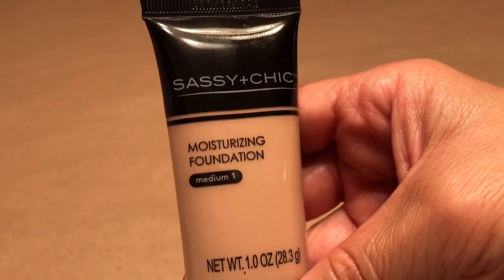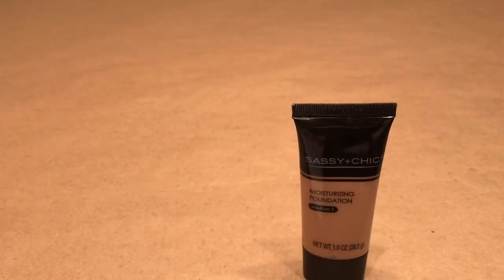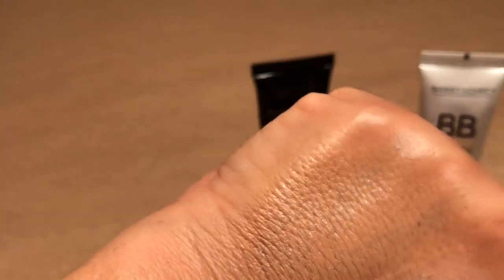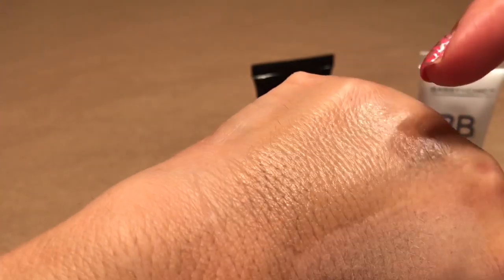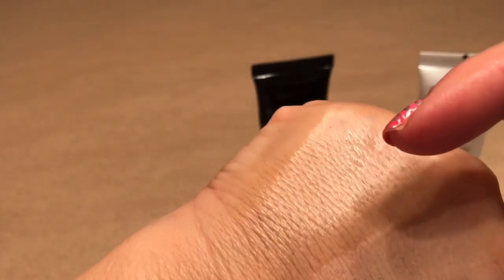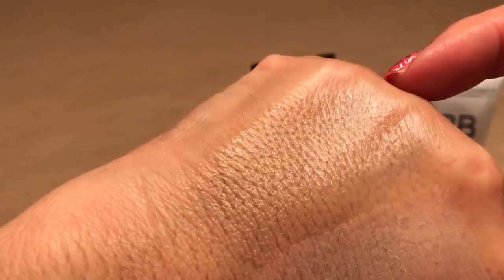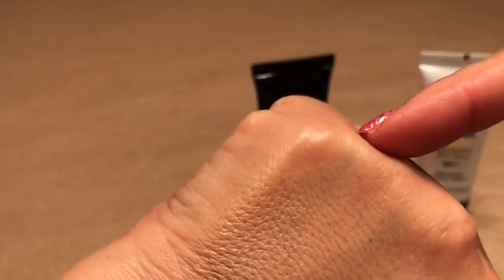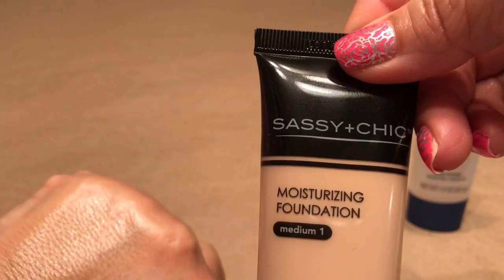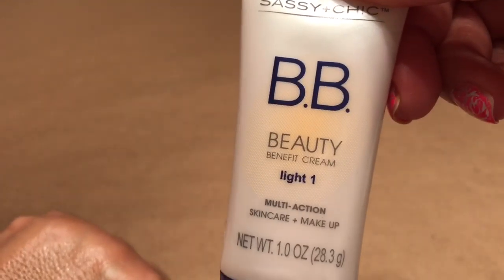Like it says there, moisturizing. I think that's a key word. Okay, so the moisturizer and the BB cream. Let's go back to where I started. As you can see, this is the moisturizing foundation, and the BB cream. As you can see, it looks wet. They both do, but I feel like the moisturizing foundation is a little bit wetter than the BB cream, and I'm thinking it's because the foundation has more moisturizer, because that's the first thing it says on there, moisturizing, and the BB cream does not.